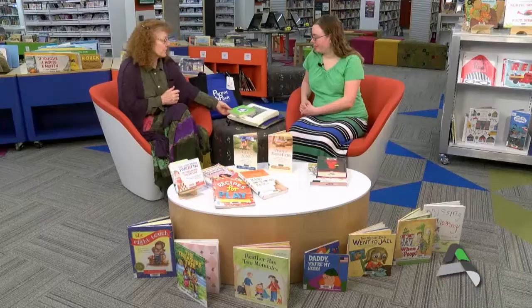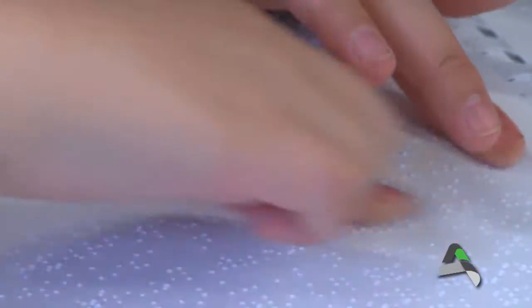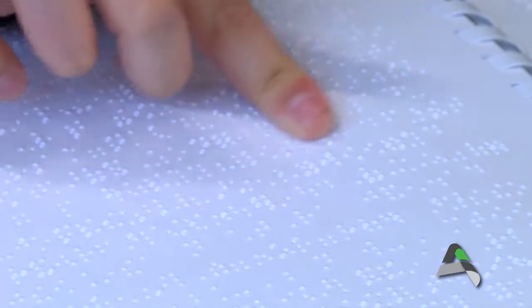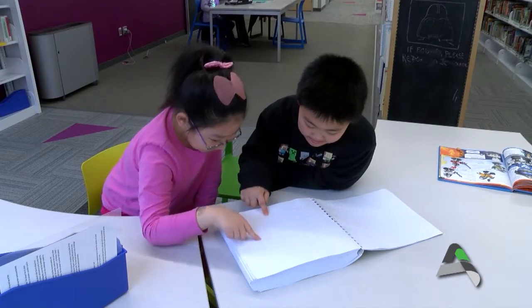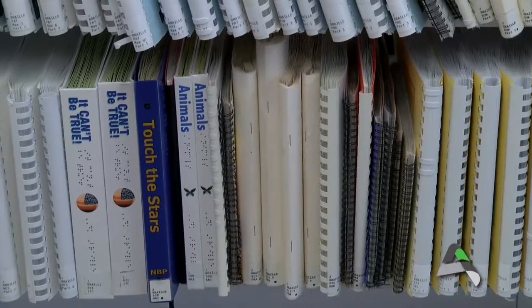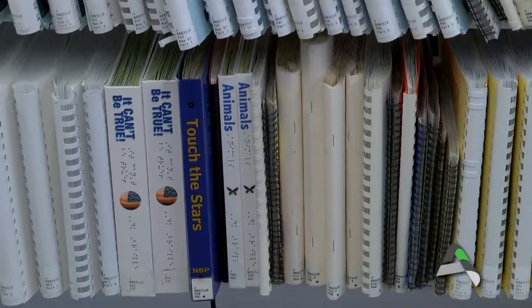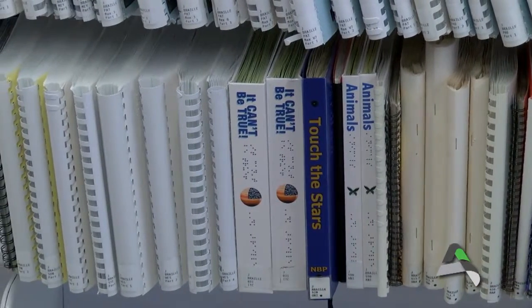There's another one called our Braille book collection. And can you tell us a little bit about those? So Braille is, as people may know, when you read with your fingers, if you may be blind or not be able to see very well. But we've got a small collection of Braille books, and we have a variety of age range, actually, which I think is something really awesome to highlight.